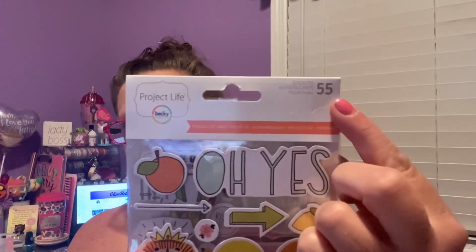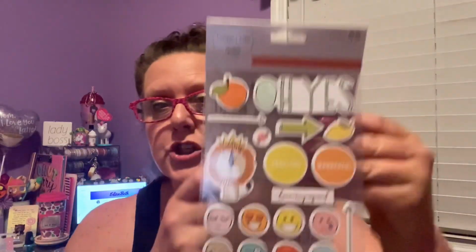Then I saw these, and I got 2 packages of these. This is by Project Life as well. You get 55 stickers. 55? You get 55 in here. I didn't realize, wow, that's a lot of stickers. Okay, so these are really thick. These are super thick. Okay, so there's like 3 different sheets.